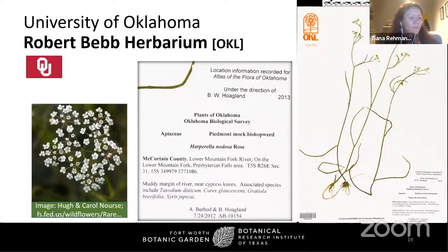Let's see. Here is another specimen from the University of Oklahoma. And this is important because this is a rare species, and this is apparently the first collection of that rare species made in the state. So this is by Amy Butode, who's one of the collectors on this sheet, and Bruce Hoagland, who also works with the Oklahoma Vascular Plants Database.